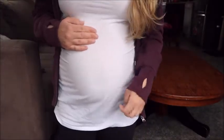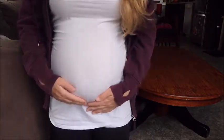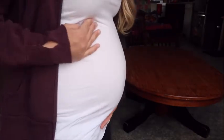See my belly button, it hasn't popped out yet. You can just see the indent of it. It is starting to, I don't know, it's going to pop out, I think. Yeah, that is my belly at 22 weeks.